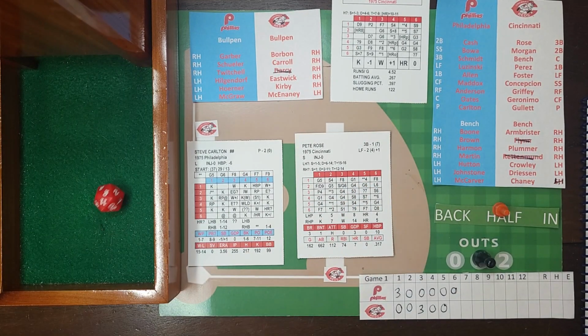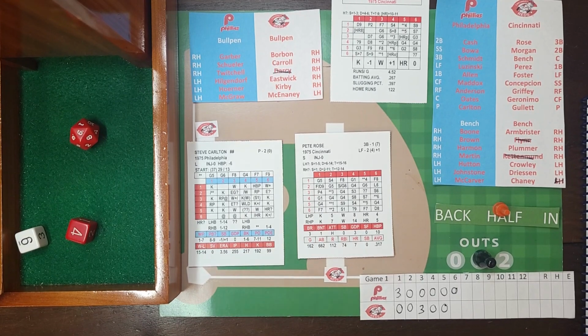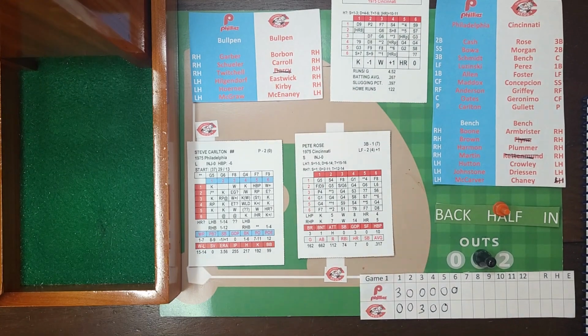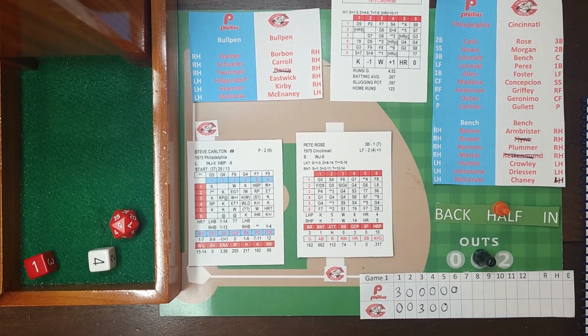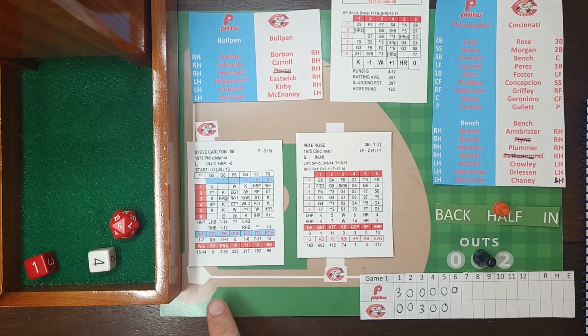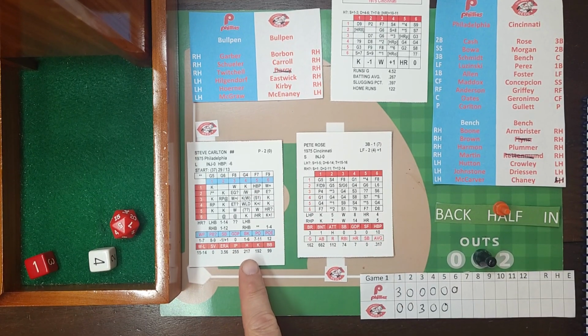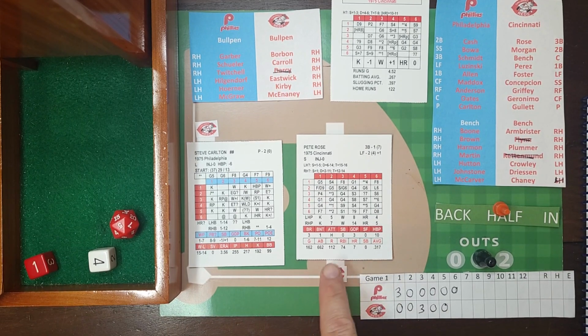Strategy roll for Carlton. Nothing going on. Carlton, 4-6. Strikeout chance, too high. Go to Rose. 1-4. Ground ball back to the pitcher. But again, when you get it to the pitcher, you lose 1 on the double play result. So he's a 3, but it becomes a 2 because the pitcher takes away 1. Let's see. But the double play makes him a 3.